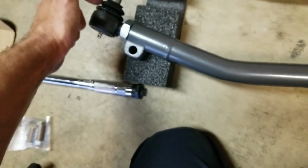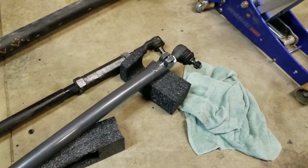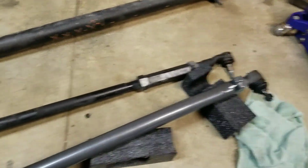It looks like the same style that's on the tie rod, just the tie rod has different boots on it. But yeah, we're gonna get this mounted up in the truck and get this thing adjusted. Hopefully I can get this thing self-aligned tonight too.